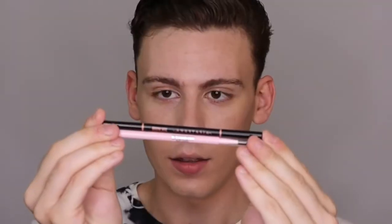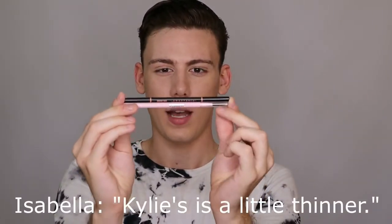Literally the same size. Actually, Kylie's a little thinner. Kylie's looks a little thinner. We'll see. However, Kylie's were slightly better in the price range. So you can look at that however you want. I believe with brow pencils, it's very hard to get them to not perform the same when comparing them to other ones. It's just 0.003 ounces. So the same amount of product, that's great, very comparable.